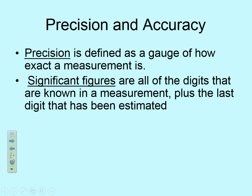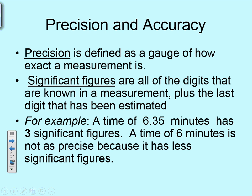And what is a significant figure? Well, when you measure something, you want to be as accurate and precise as possible and measure it to the farthest decimal place that you can. So I could say it takes me 6 minutes to go somewhere. 6 minutes is only one number. I also could say it takes me 6.35 minutes to get somewhere. That is 3 numbers, so that has 3 significant figures. Which number do you think is better to use in a scientific experiment? 6 or 6.35? The 6.35, because you measured out further.